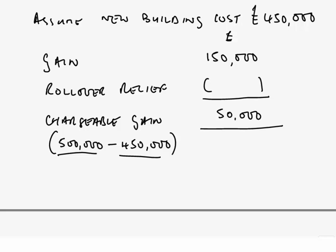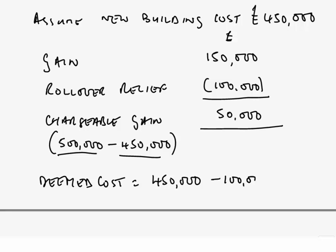So if £50,000 of the £150,000 gain is to remain chargeable, what will that leave as eligible for deferral in the form of rollover relief? That balancing figure is £100,000. What will that therefore make the deemed cost of your new building? What was the actual cost? £450,000. What is the rollover relief, the deferral? £100,000.